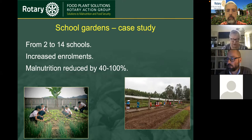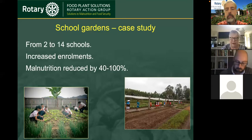Some of the results include the children at the school enjoy the benefits of the plants they've grown as they're provided with a nutritious lunch each day. The families are now duplicating the school gardens at home. The schools are saving money each month for not having to buy food, which means this money can be redirected to other school necessities. There's also been a significant increase in enrolments as people feel more confident of the school's ability to provide nutritionally for their children, which in turn frees up the parents to increase their household income as they have more time to work.